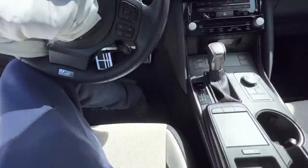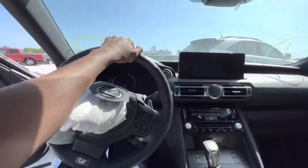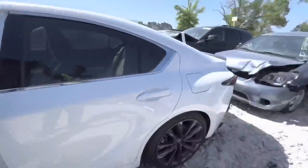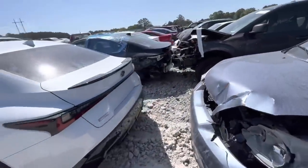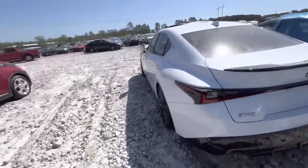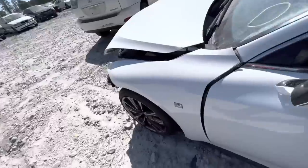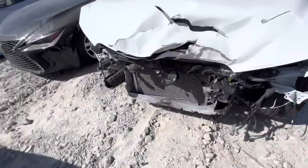Let me raise the seat back. I think, yeah, if I go back some, I think I can get more jiggy with it. Yeah, I said jiggy with it. I mess with this one though. I definitely mess with the back of this car, man. Too much damage for me though. And it's probably gonna be really expensive, man. This is still a brand new car, 2021.